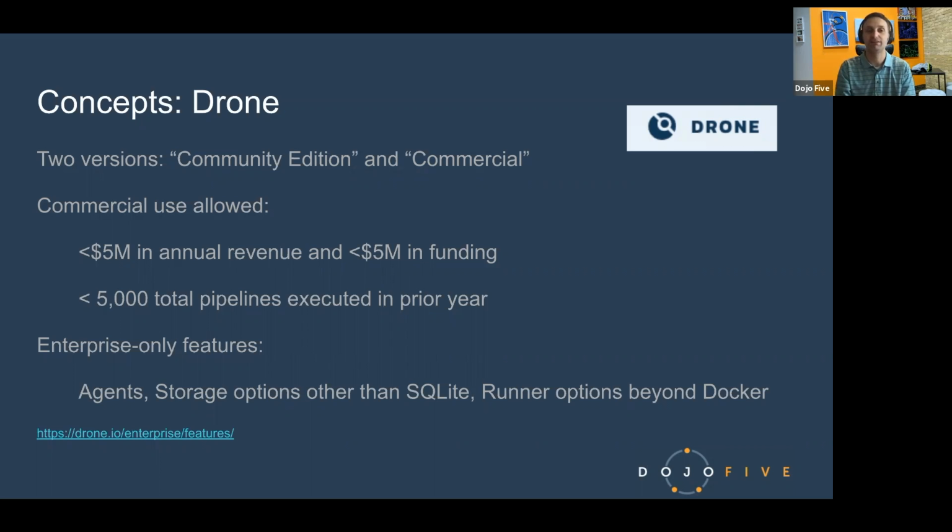They don't publish their price for the commercial edition, but you are allowed to use the community edition if you have less than 5 million in annual revenue or funding, or less than 5,000 total pipelines in the prior year. I can imagine in some bigger companies it would be tough to get those stipulations through some kind of sourcing or acquiring place. But for smaller companies, it's a pretty easy place to be.